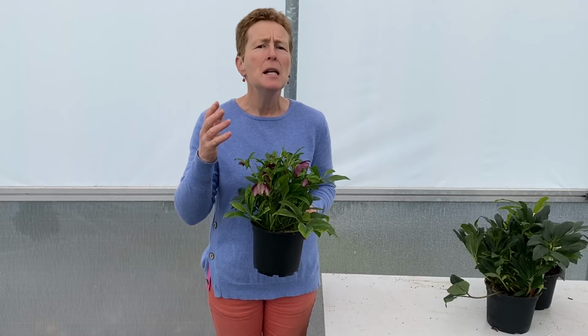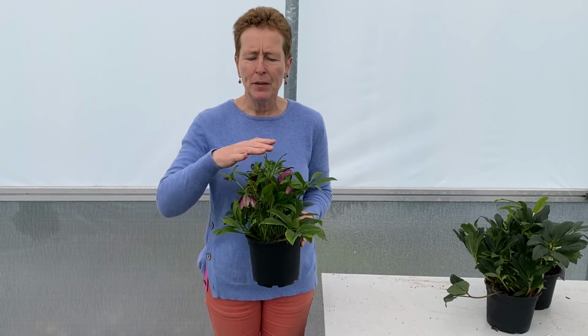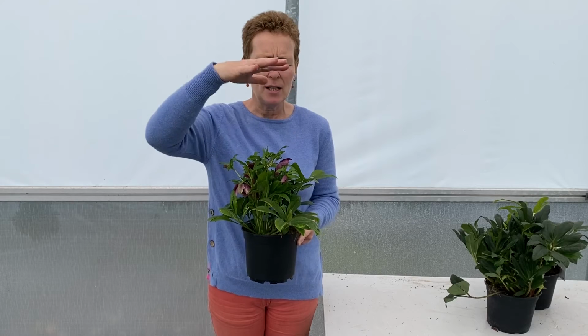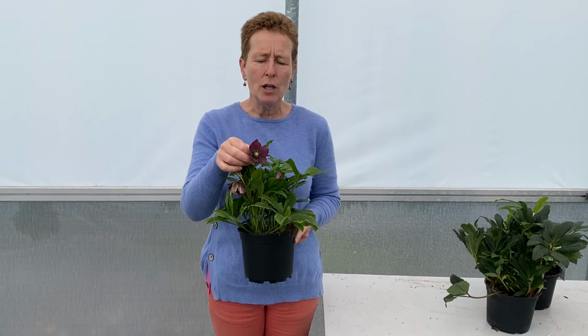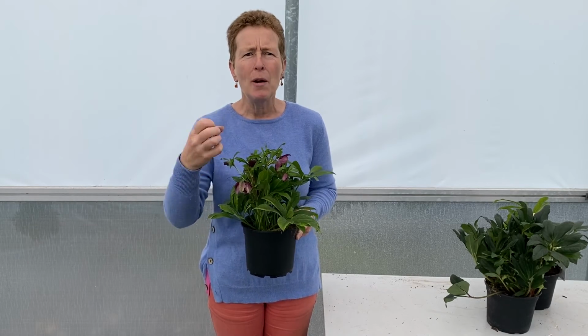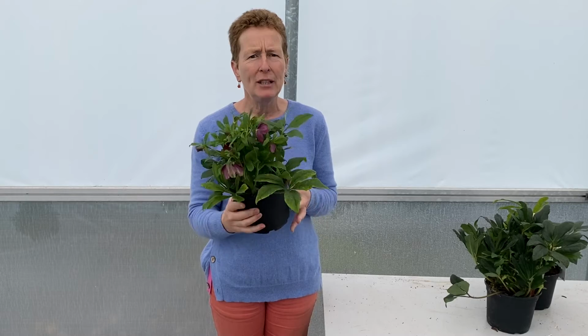It's a shorter flowering season than Walberton's Rosemary, but it's still going to flower for a reasonable length of time. Has good foliage, makes a reasonable size clump, going to get to somewhere between 35 and 40 centimeters high when it has come up through. It is one that holds its heads up, so that is always very, very nice, but a lot of flower. It's a free blooming form, and it just keeps on going really nicely.